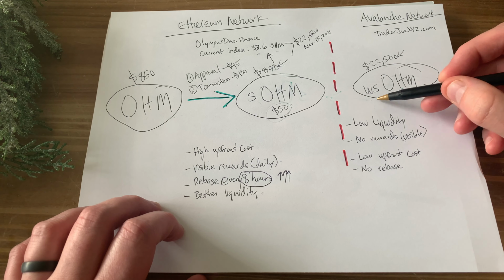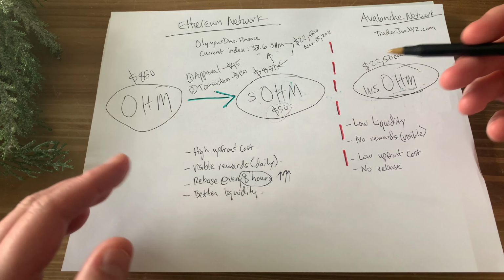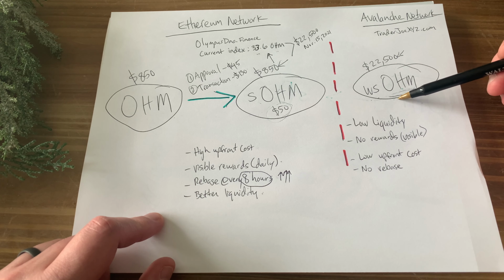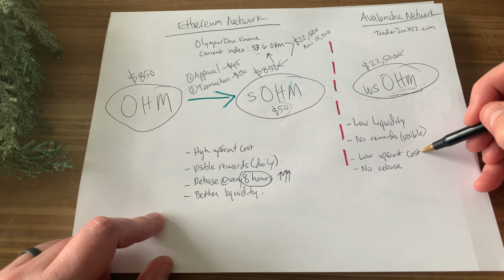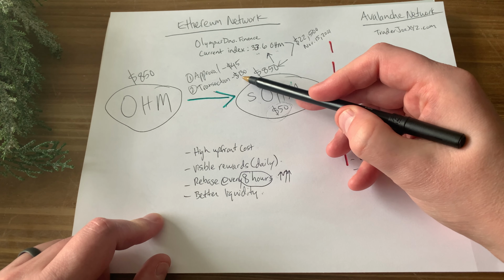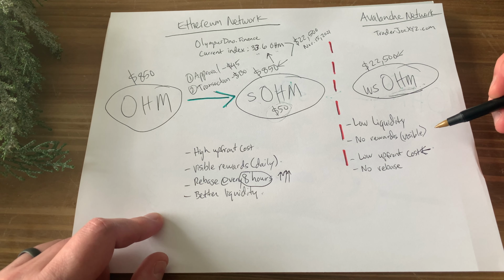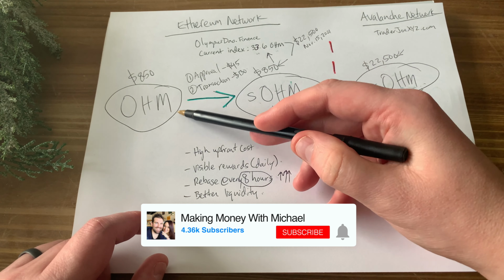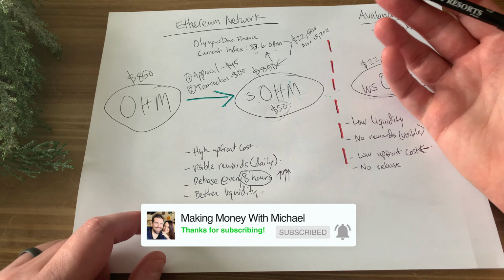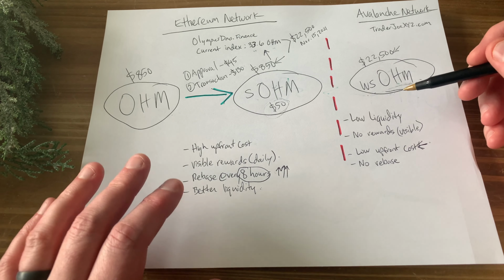But the reason why a lot of people will jump over to wsOHM, or there are some other projects like Snowbank that work the same way, is because there is a very low upfront cost. Instead of spending the $150 to $170 doing it this route, they can get in for about $5 in fees. Instead of staking $1,000 and ending up only staking around $700 because you paid the remaining part of that in fees. But with this low upfront cost, there are also problems.